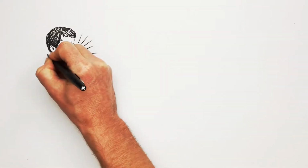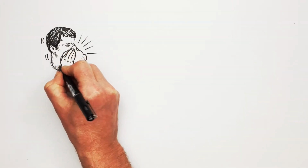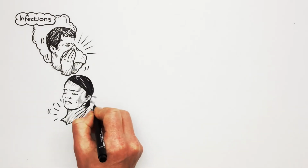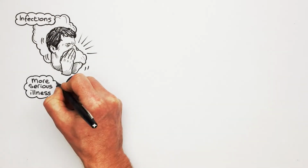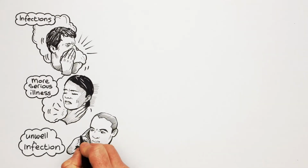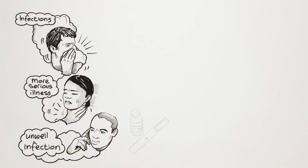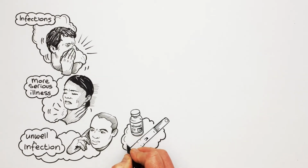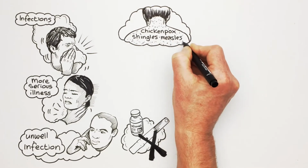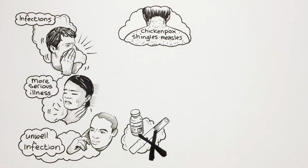While you're on treatment, try to avoid close contact with people who have infections. Even a mild infection, such as a cold or sore throat, occasionally develops into a more serious illness while you're on this treatment. Contact your doctor if you begin to feel unwell and think you have an infection. If you have an infection, you should not receive your infliximab or adalimumab until the infection is cleared. You may also be at greater risk of becoming seriously ill if you become infected with chickenpox, shingles or measles. Tell your doctor if you come into contact with anyone with these conditions.